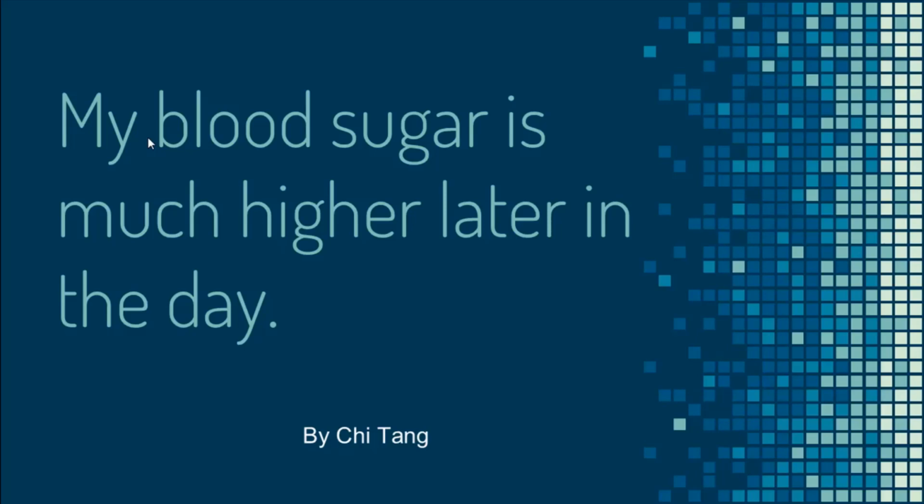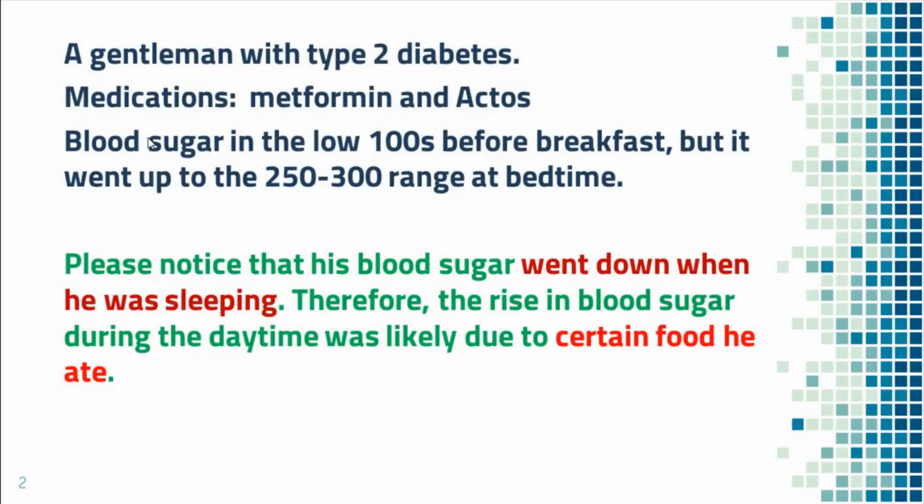My blood sugar is okay in the morning, but it is much higher later in the day. What can I do? Let's talk about it through a few examples. The first example is a gentleman with type 2 diabetes.